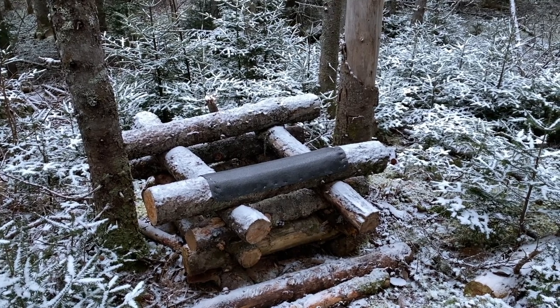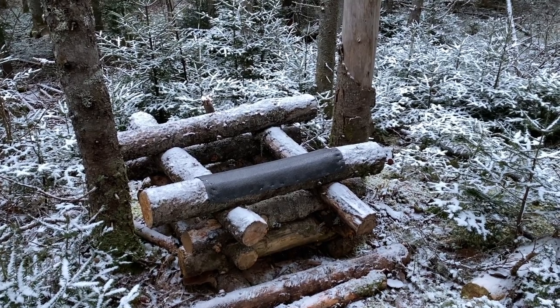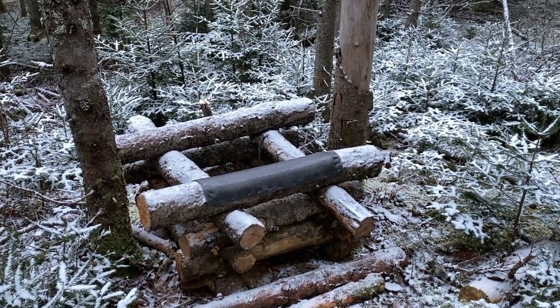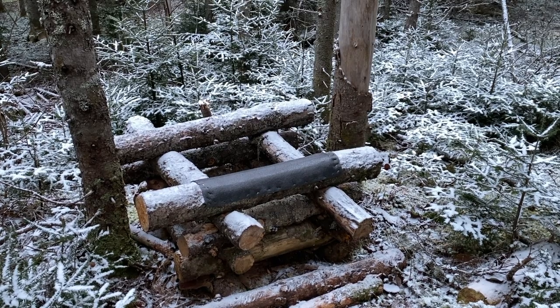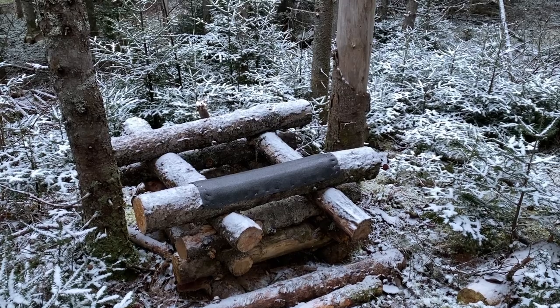So this is the latrine that Simon and Brandon had built for us last winter. I brought a little extra piece of foam today and I stapled it on the log. So now when you go to the washroom, it's nice, comfortable and warm. It's not like an iced up log like it used to be.